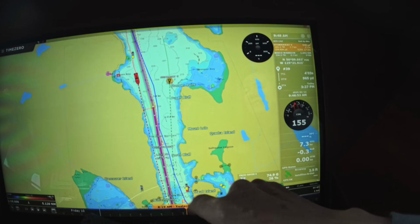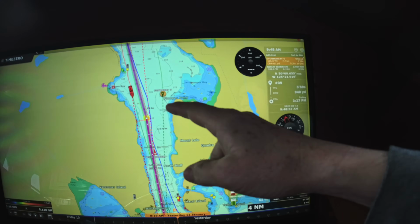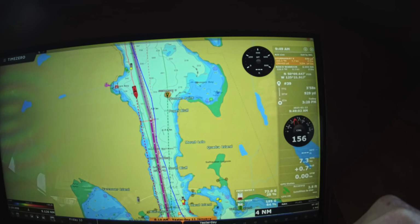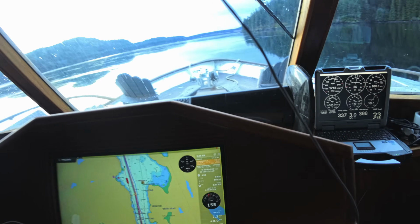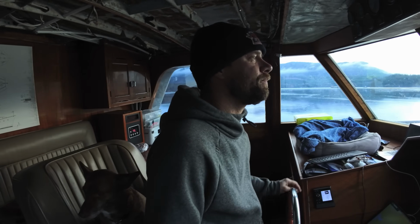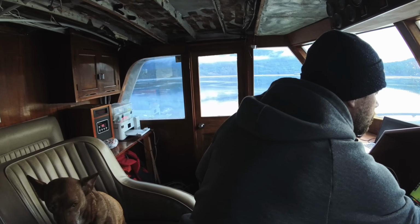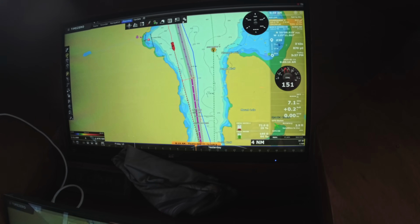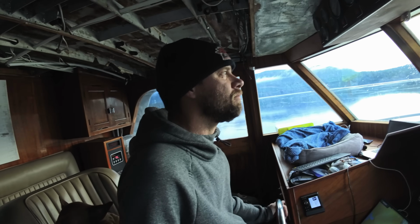Usually we try to pass port to port, which is why we're on the starboard side. I think Storm Away just kind of was on the other side. He's just playing the eddies or something. But Risco Warrior is going to come right between us. It appears so. They haven't radioed us yet, but it's obvious by AIS what's happening. Yeah. Like I said, just stay out of the way. There's lots of water right up the shore, so we don't have to worry about hitting anything.